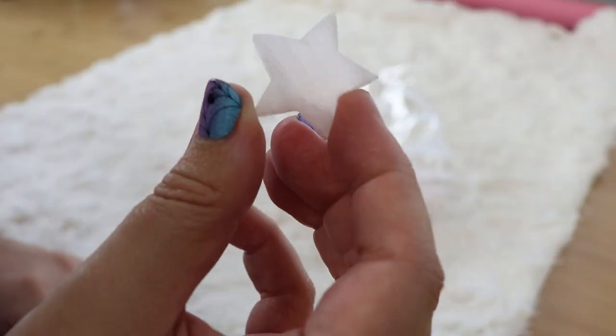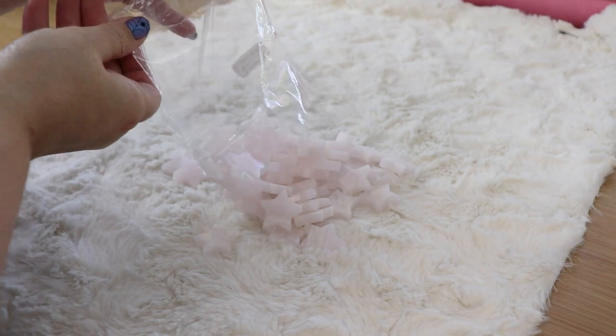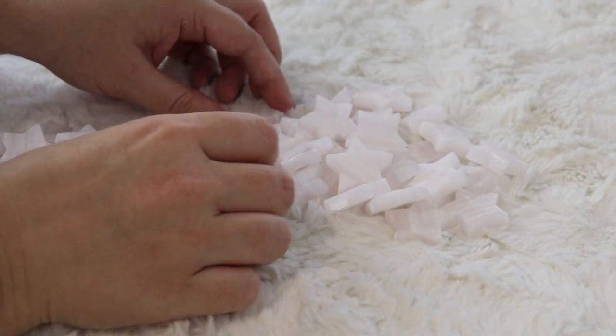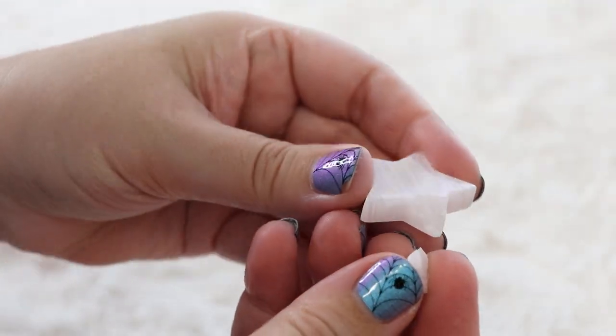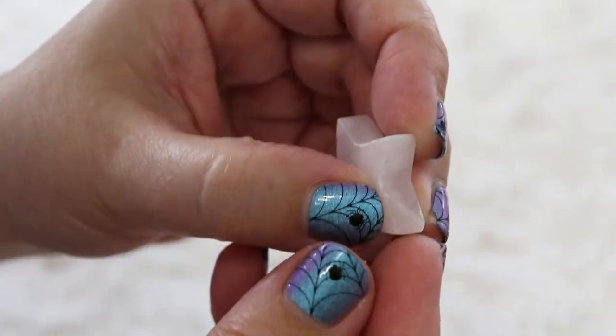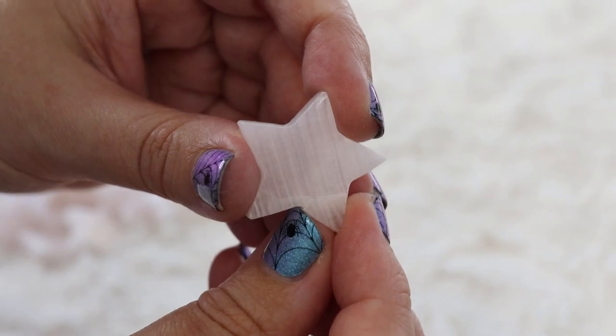These are so pretty. They're pink calcite stars, super cute. Oh no, this is why I have to check things thoroughly. We have a broken baby. So usually I keep these for myself and I'll just repair it. And then I have like a fixed and still beautiful collection at home.